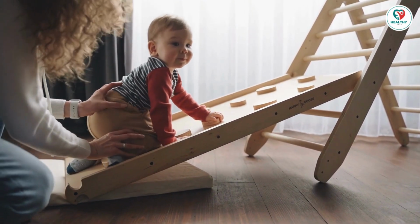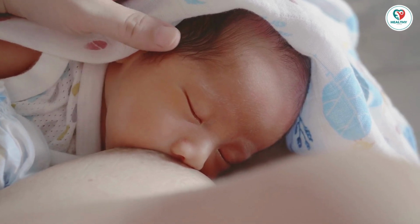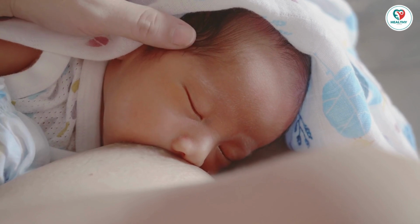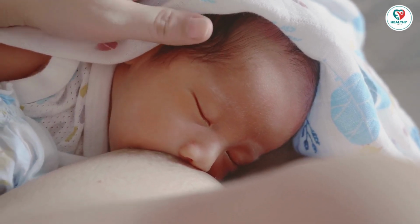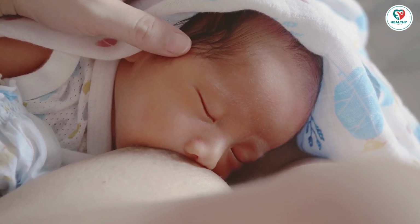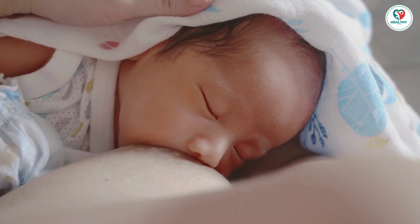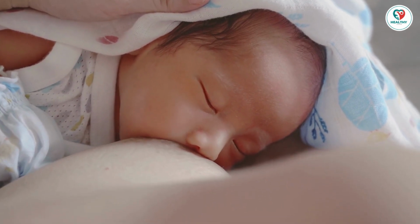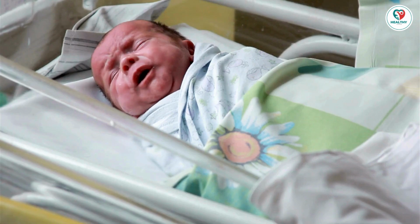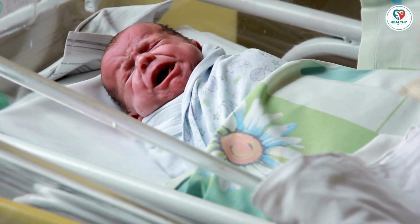4. Dealing with diaper rash. Diaper rash is a common issue that many parents face, often caused by the irritating wetness of a soiled diaper. Diaper rash can also develop if your baby's skin isn't properly dried after a bath, or due to a bacterial or yeast infection. Babies who are on antibiotics are particularly susceptible to yeast infections and diaper rashes. Here's how you can treat and prevent diaper rash.